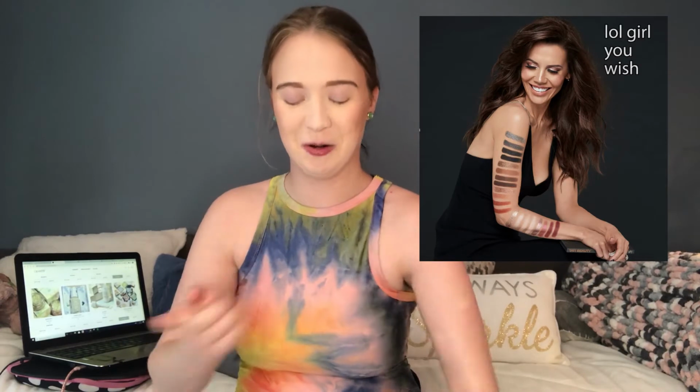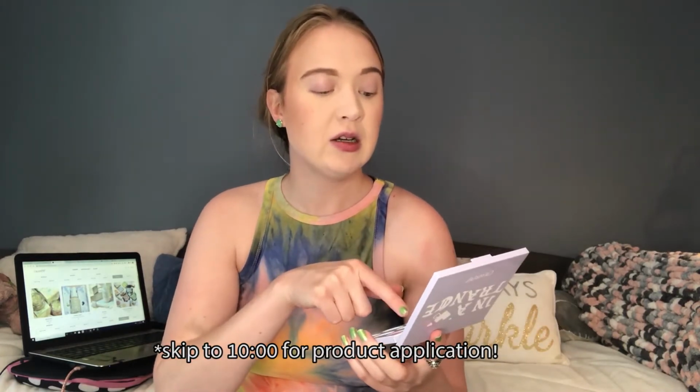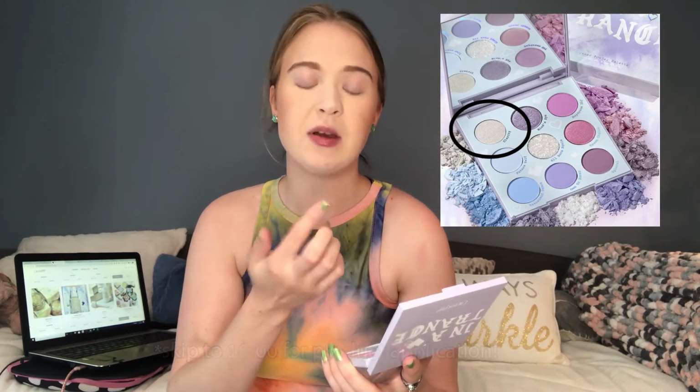So I want to do some swatches for you guys. Let me just take my jacket off. Okay, I think we're gonna go with the classic Tati arm swatches, if you know what I'm talking about. But let me just open this up and start doing some swatches. So first we're gonna do the white glitter color. It's called Clarity. Ooh, it feels very soft. Doesn't pick up a ton on the finger, but you can see it right there. So we're gonna swatch that.